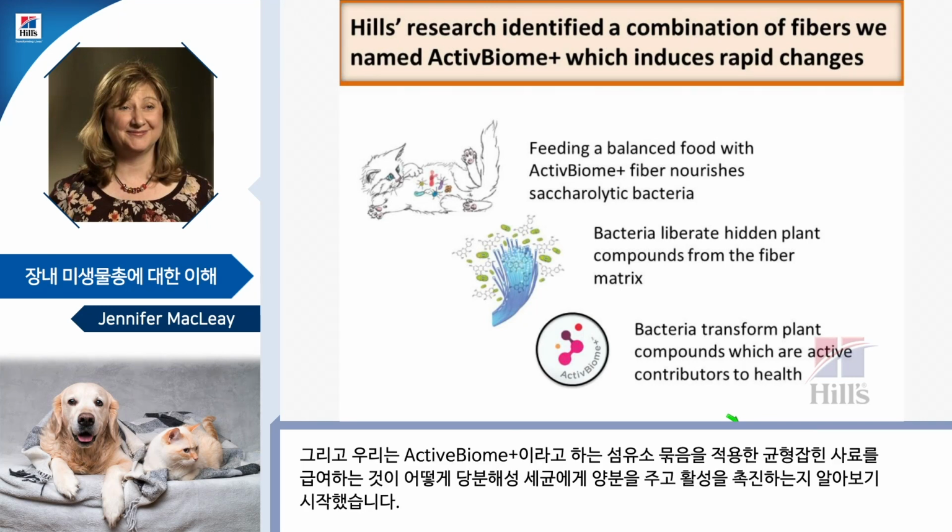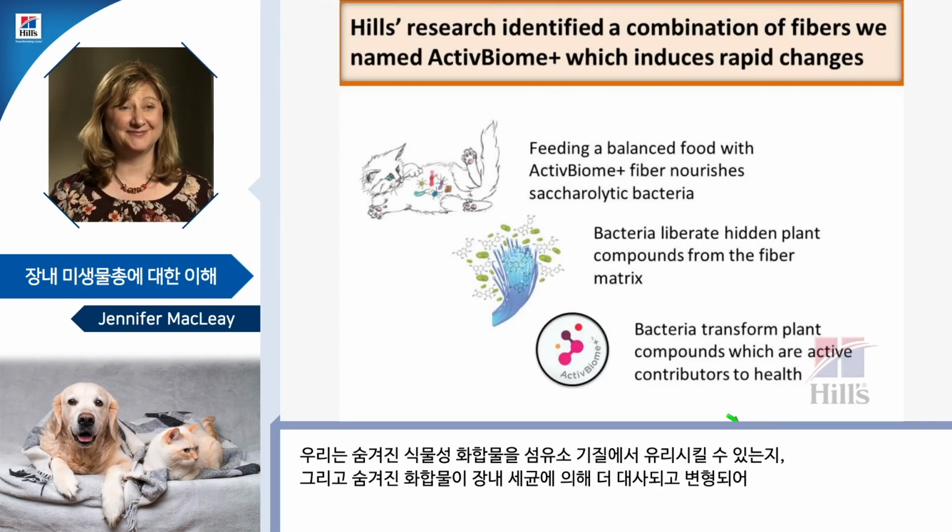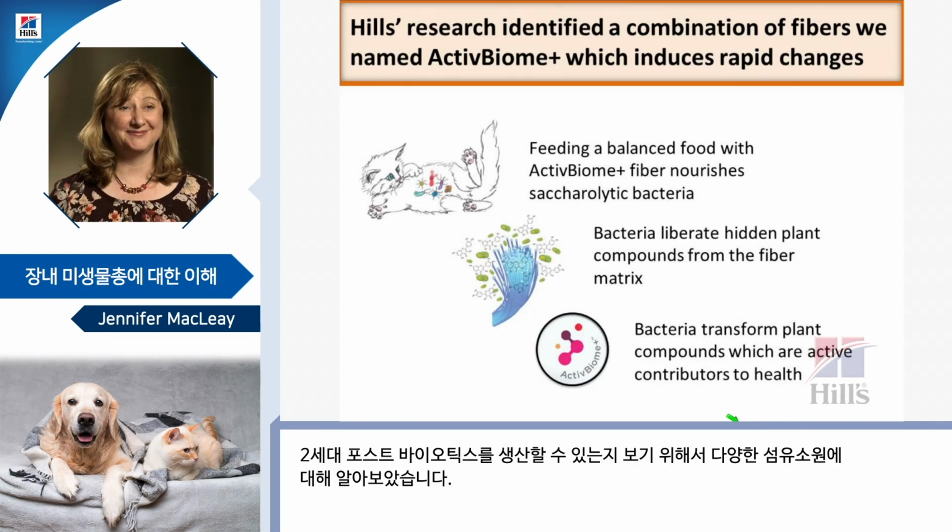And we started to look at how feeding balanced foods with a fiber bundle that we named Active Biome Plus could nourish and encourage saccharolytic bacteria. We looked at different sources so that we could see if we were liberating those hidden plant compounds from within the fiber matrix, and whether or not those hidden compounds were being further metabolized and transformed by the gut bacteria to produce those second generation biotics.